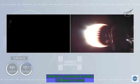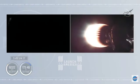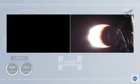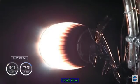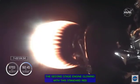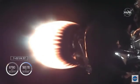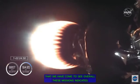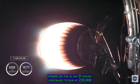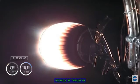We're still continuing as Stage 2 burns to listen for those abort zones. We are now in 2A through 2E to Echo, taking us up over the northern Atlantic. Right now you can see the second stage engine glowing with the standard red that we have come to see over all these missions. Indicates everything's looking good. Power on the MVAC-D engine continues to run at 220,000 pounds of thrust in the vacuum of outer space.